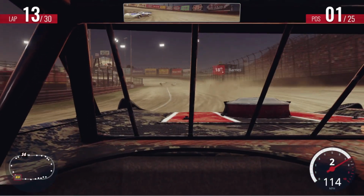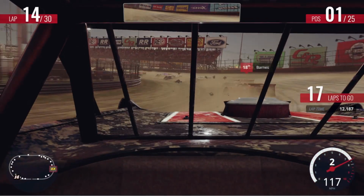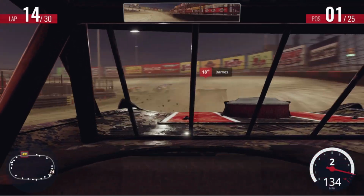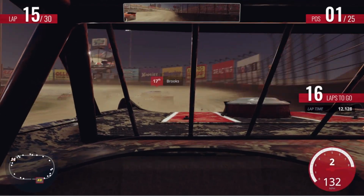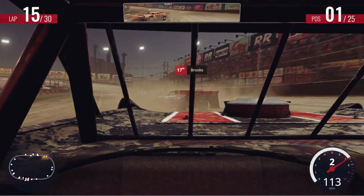We're up to 18th place again. 17 laps to go. I guess we've done 12 laps, 13. That's good. So if I go up here like this, there we go. I mean, that's looking better. See, there's a little bit of a hole there now. I can run the high line, and I'm just gonna keep this race going.